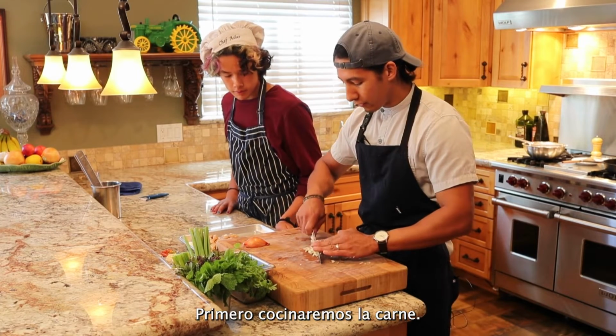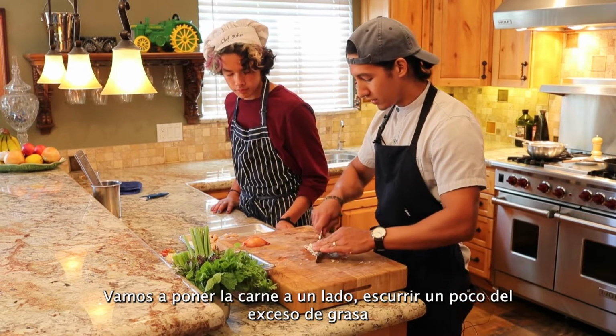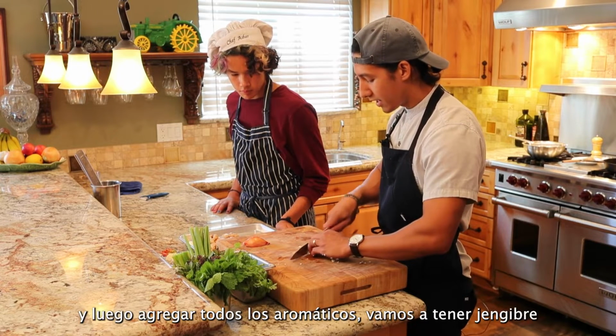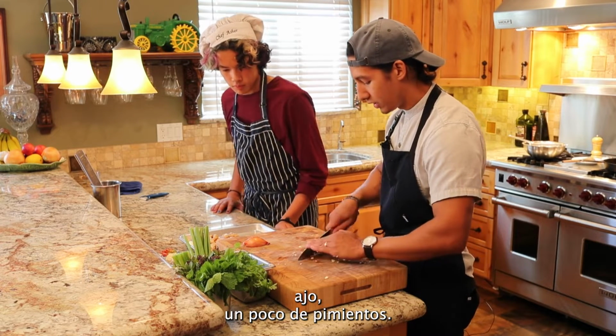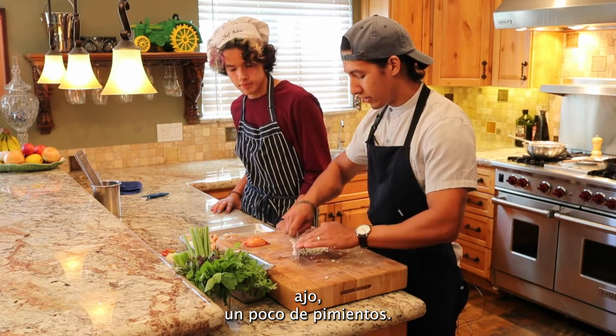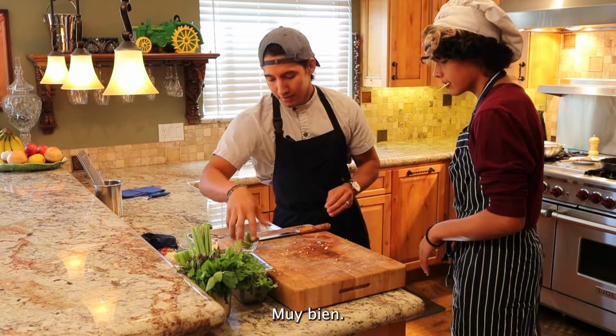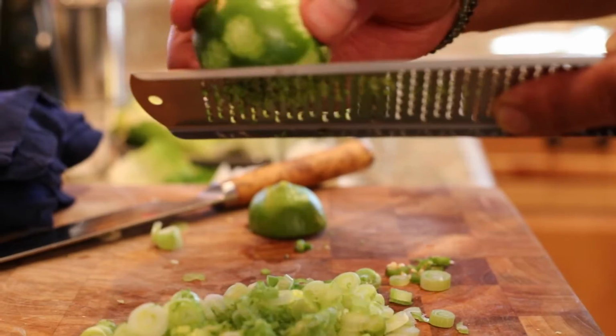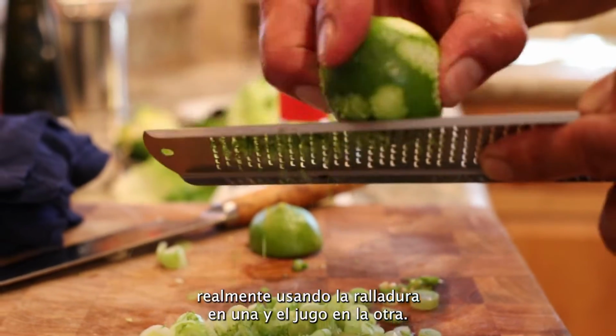We're going to cook the meat first. We're going to put the meat to the side, drain off a little bit of the excess fat, and then add all the aromatics. So we're going to have ginger, garlic, shallots, a little bit of peppers. All right. So I have limes that are already washed and pre-cut. We're going to be using the zest on one and the juice on the other.